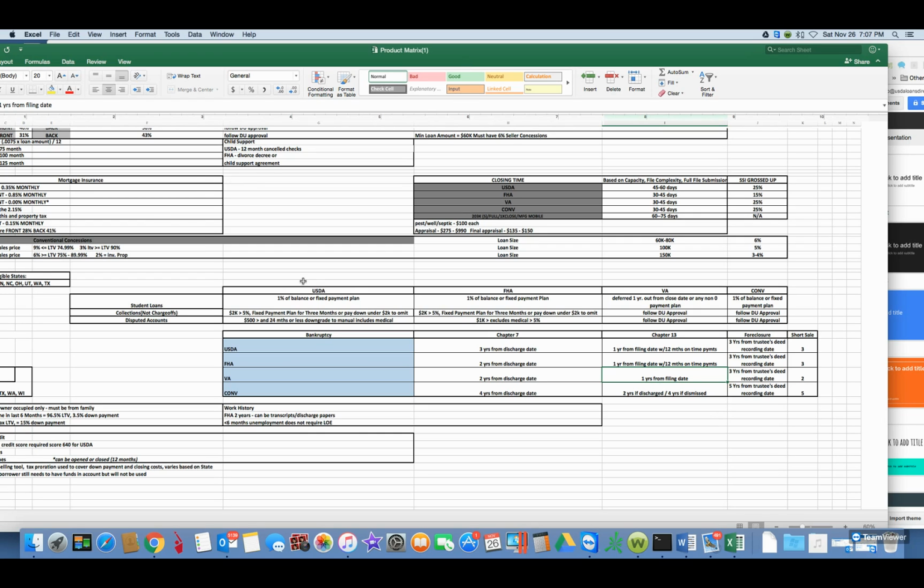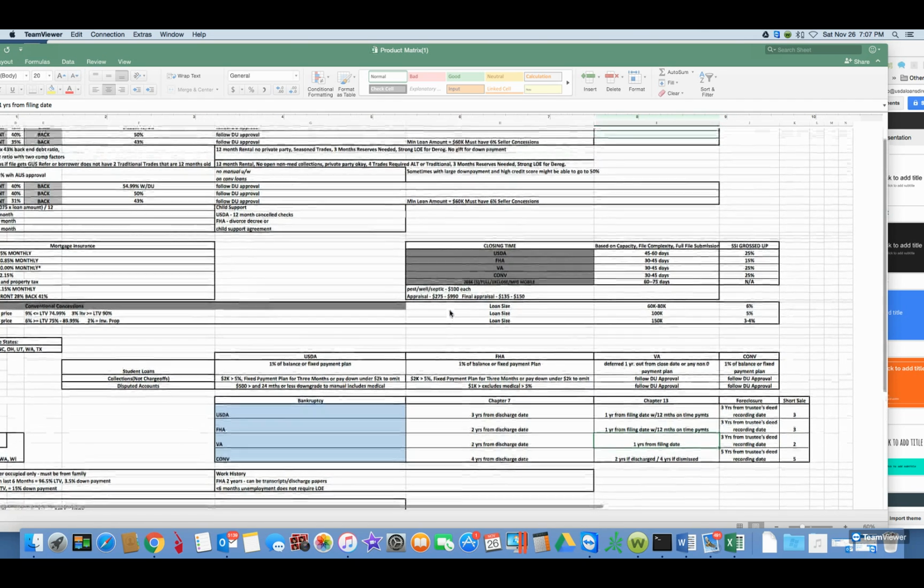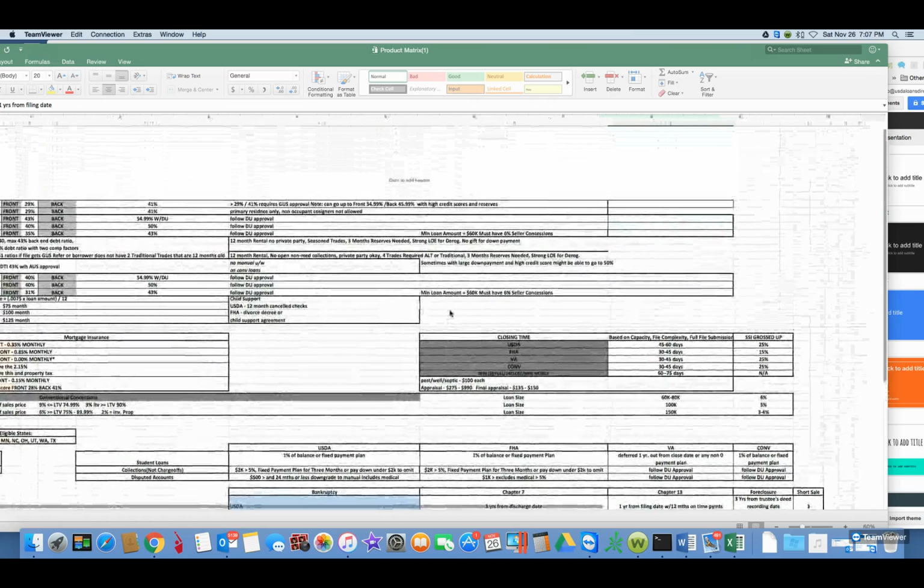For student loans with conventional, it's 1% of the balance or a fixed payment plan. Collections and disputes, you just follow what DU says for collections and dispute. When you run DU, it'll tell you if there's anything that needs to be addressed with those, or if it's going to be downgraded, or if they want the accounts taken out of dispute. But for student loans, it's 1% of the balance or a fixed payment plan, just like USDA and FHA. So just keep that in mind.